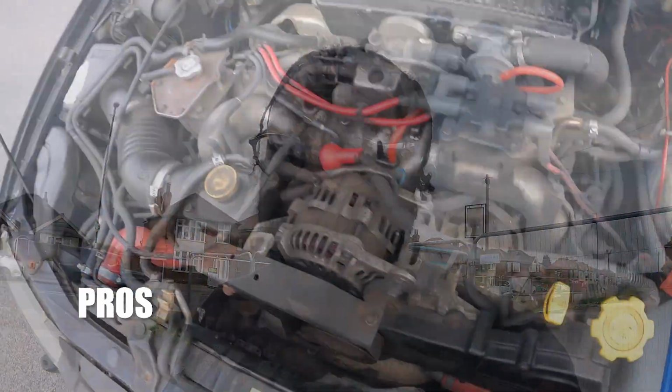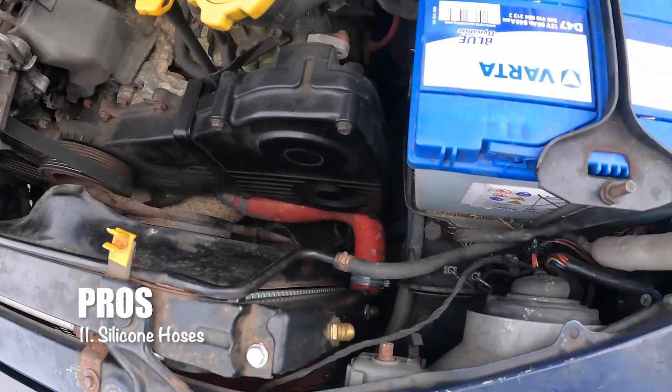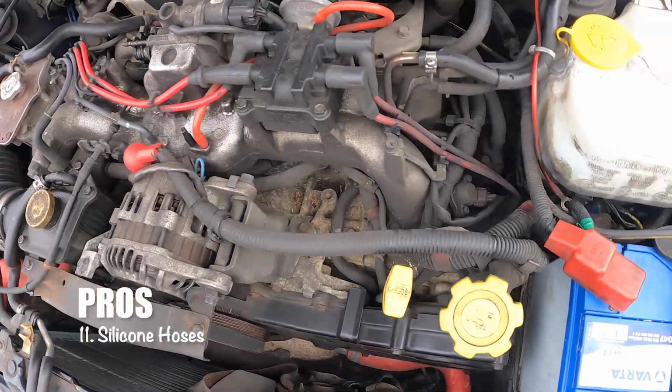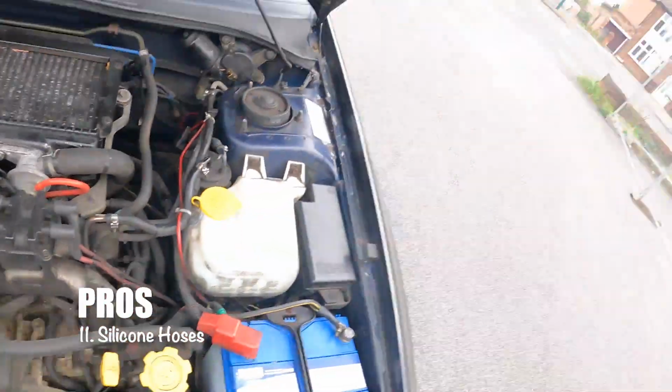Another thing I like about this car is that it's got uprated hoses. Literally, you know, someone's gone the extra mile. You look at these ignition coil leads, someone's actually gone and thought about it and spent money on this car. For a Classic, for what I've got it for, I've seen worse, but this is actually all right.